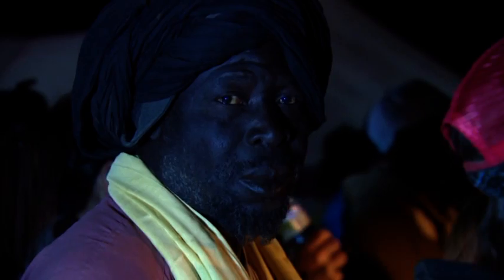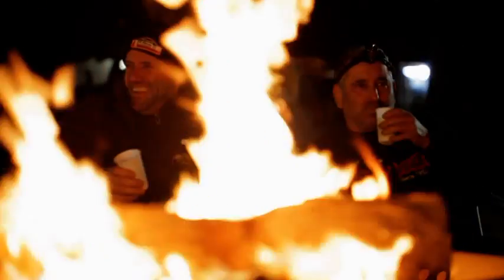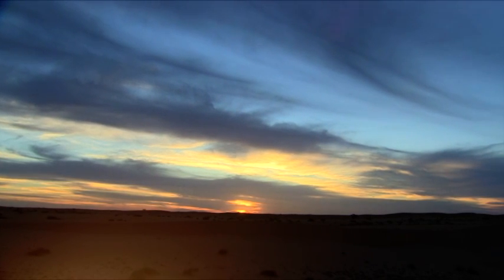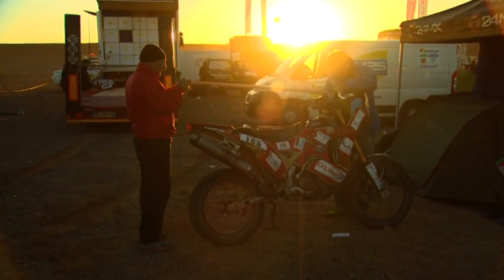Every night in the bivouac is a chance to share the day's memories and also to exchange tips and strategies for the following stage. The mornings are generally very early, sometimes misty, and always warmed up by a generous breakfast.